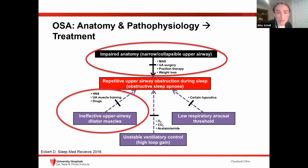So the rest of this talk is largely going to focus on what can we do in terms of CPAP alternatives and surgically. So most of that is going to fall into the categories that I have circled here. So we have strategies to improve the narrower collapsible airway. And then I think with hypoglossal neurostimulation, we're also talking about a therapy that can potentially address the upper airway dilator muscles.